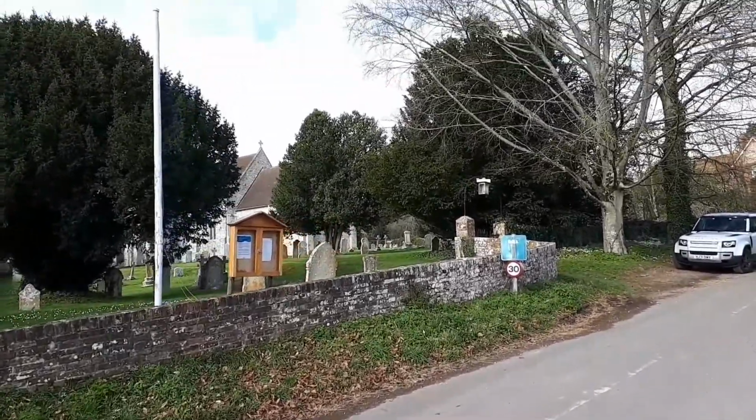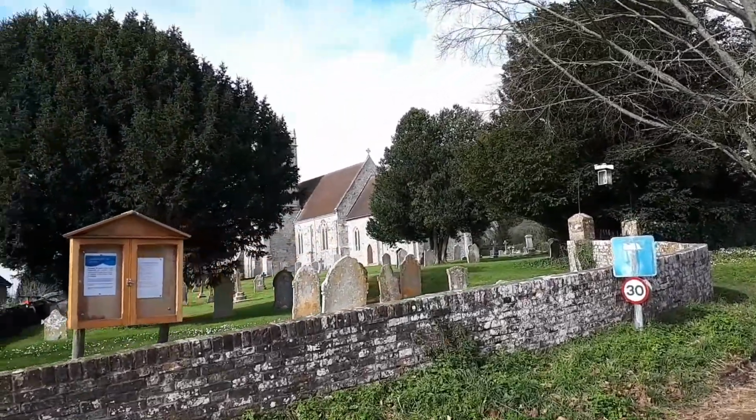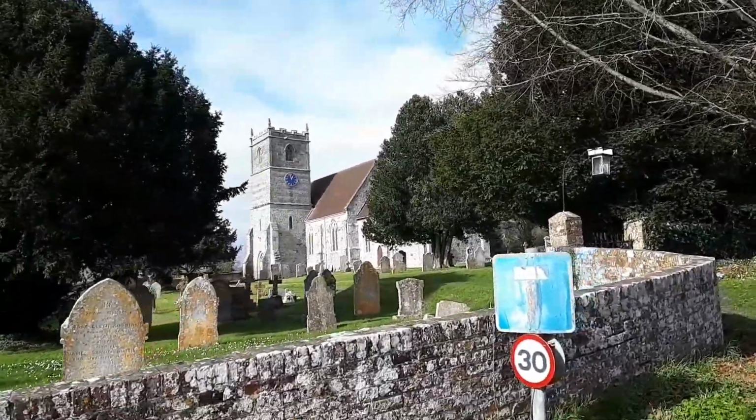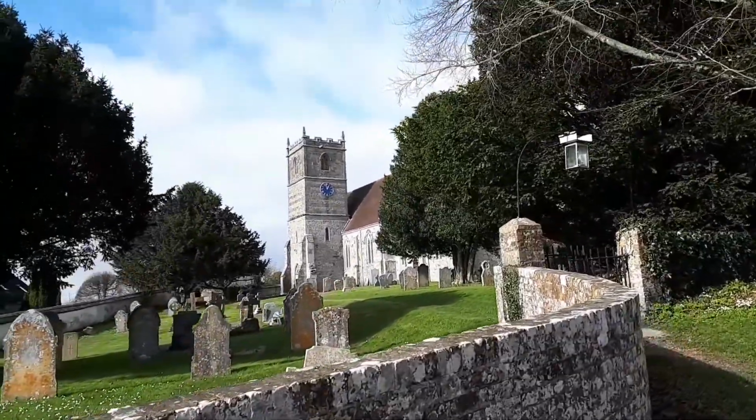I hope there's a village shop there. It's coming up to lunchtime and I'm feeling a bit peckish. Could do with popping into a shop to get a bit of grub. But first of all, guys, we're going to look around All Saints Church.